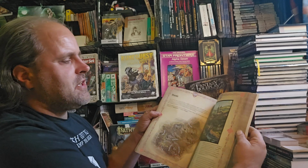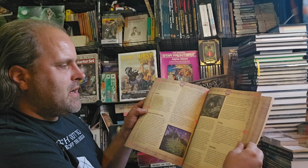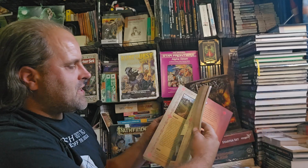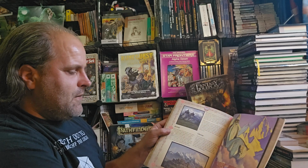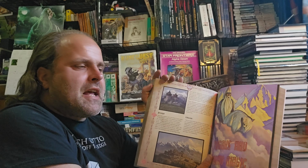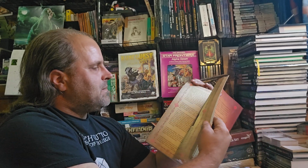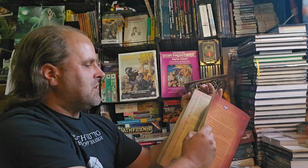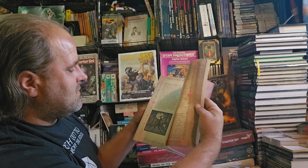This gives you a very nice jump-off point to go and research more stuff on medieval Poland and legends, so you can build this out even more. But still, even if you weren't going to go that route, it still gives you a substantial amount of information to go from just from the book. Pagans and pagan magic. It goes over the pagan magic section.